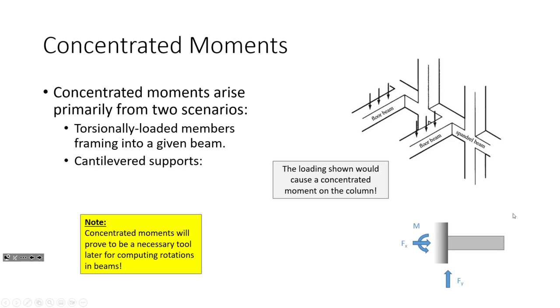Okay, so the first comes from torsion, or from some element that's framing into a beam or column that is generating some sort of twisting aspect. So for example, if I was looking at this scenario right here on the top right, I have a floor beam that's subjected to load. Let's say this is a cantilever. Let's say this is a floor beam that's supporting a cantilever deck outside of a building. So this floor beam would cause sort of a twisting on this spandrel.